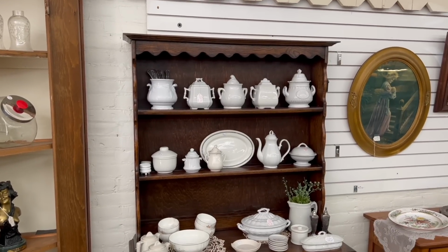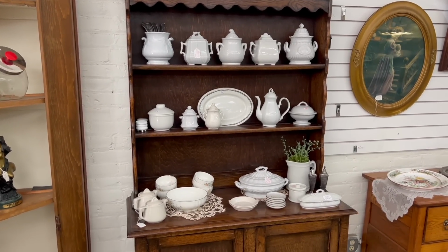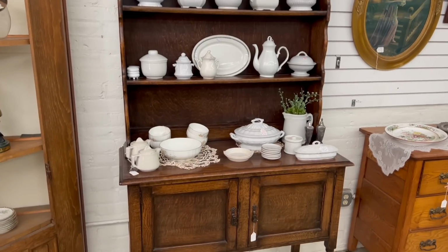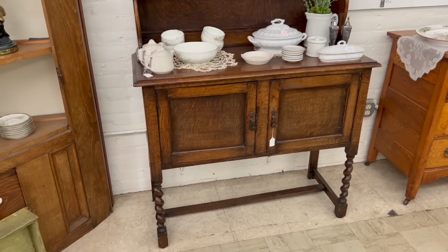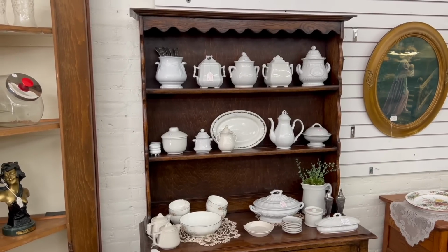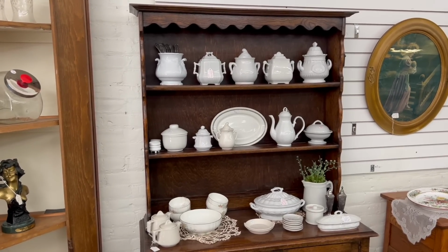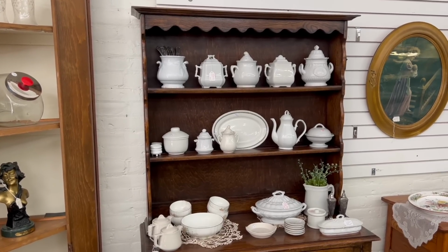19-teens or 20s Welsh dresser here. An English piece of furniture. Open shelves above a base with a cabinet. I like the barley twist legs. And the dark stained oak from England really works well with the English ironstone. You get a high contrast. So if you've started collecting ironstone, this is a good way to display.